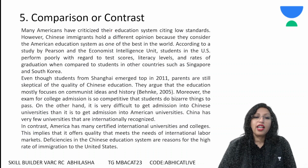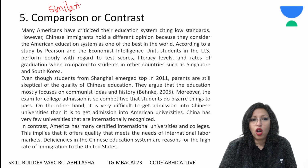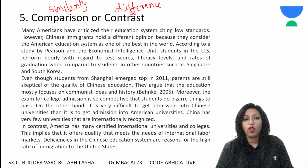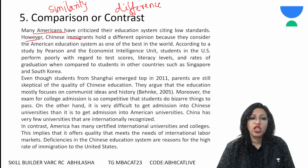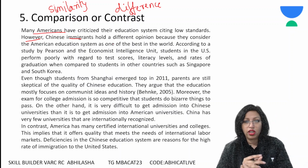So factual. A comparison or contrast. Like I said, a comparison will give you similarities and a contrast will give you differences. So in a passage where we cover two things, but let's say we are talking of the similarities, it's comparison. When we are talking of differences, there will be a contrast. Now take a look. Many Americans have criticized their education system, citing low standards. However, Chinese immigrants hold a different opinion because they consider the education system as one of the best in the world. So now I know what we are talking about. We are talking about the education system of the Americans and comparing it to other types of education system, right? So there is a very beautiful passage which is based on this.